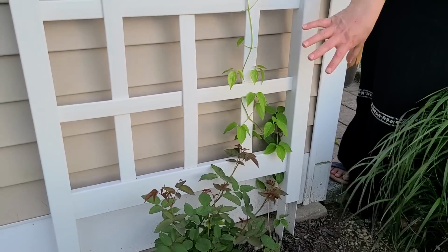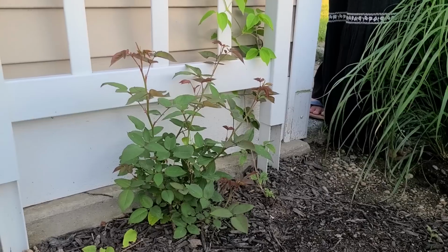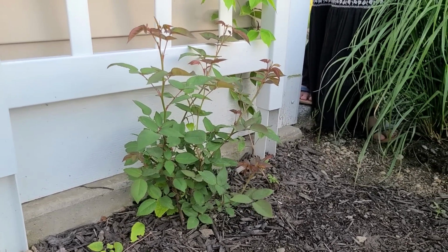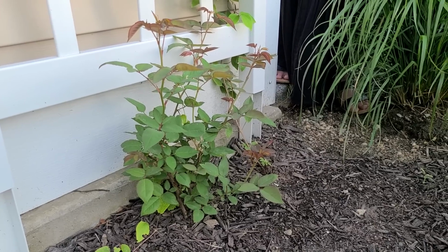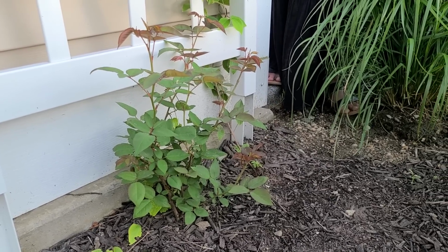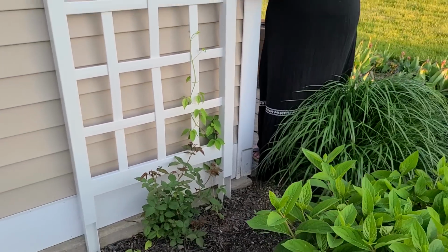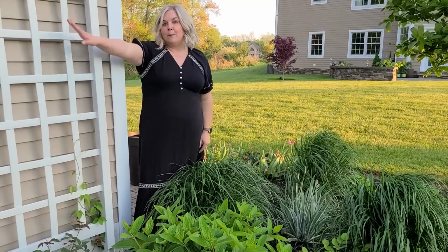This rose in the center is doing amazing. This is actually a Zephirine Drouhin rose that I purchased at Lowe's for $9.98, and it has put on amazing growth. This is a climber that is thornless, and I'm going to train it to climb up this trellis. It also tolerates part shade, which is amazing because while it does get some sun here, I'm anticipating as this magnolia grows that it'll become more shady.